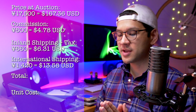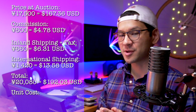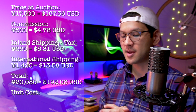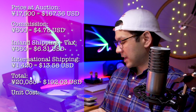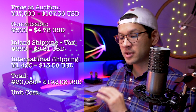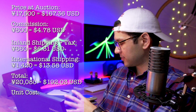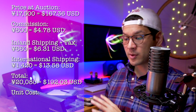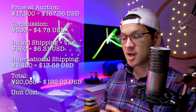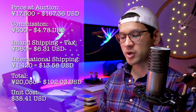So when you total everything up, it ends up being 20,080 yen, which is $192.03. So that sounds like a lot, and it is a lot. But on a per unit basis, so basically I got 5 things here, and I'm just doing simple math, and I'm basically going to split that $192 between the 5 of them and treat them the same, even though we all know these different consoles do generally cost different amounts if you buy them individually. So if I were to split the $192.03 5 ways, each one of these Game Boy consoles cost $38.41.